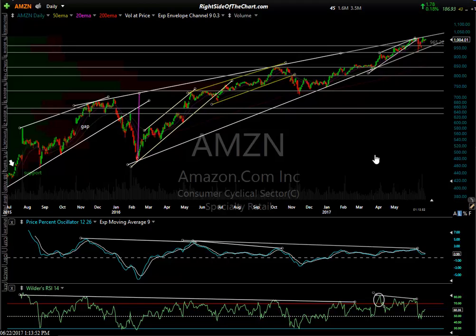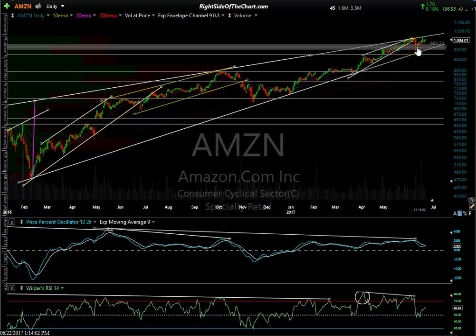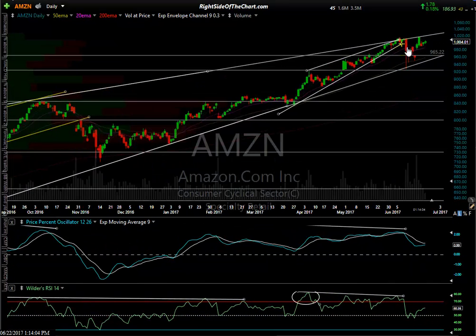And here's Amazon. This has been the strongest of the FAAMG stocks lately. It broke down from this minor bearish rising wedge within the much larger pattern. You can see the impulsive breakdown there. Extend that trend line out a little bit. There it is, and we back tested it.